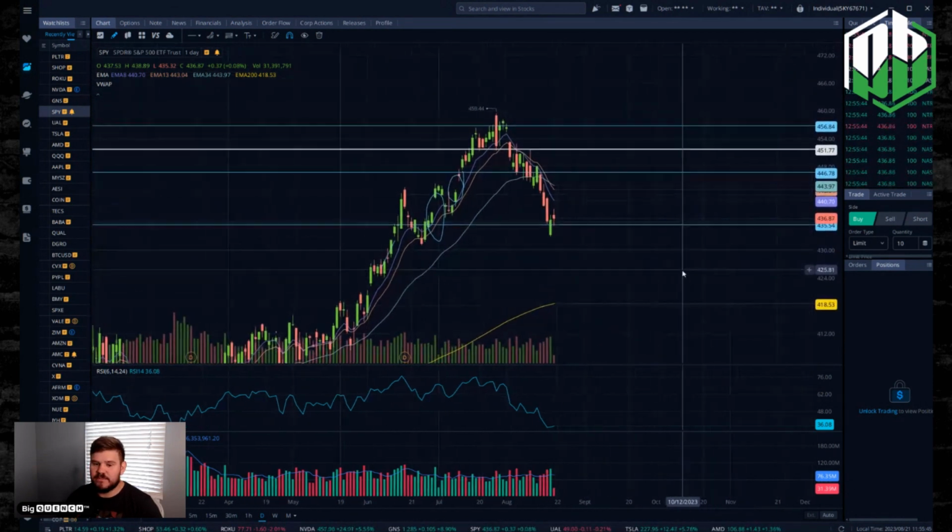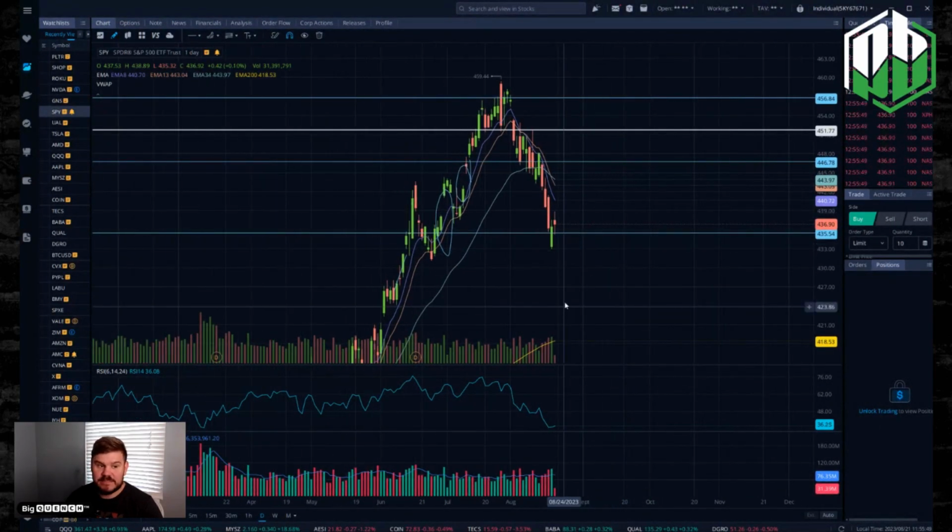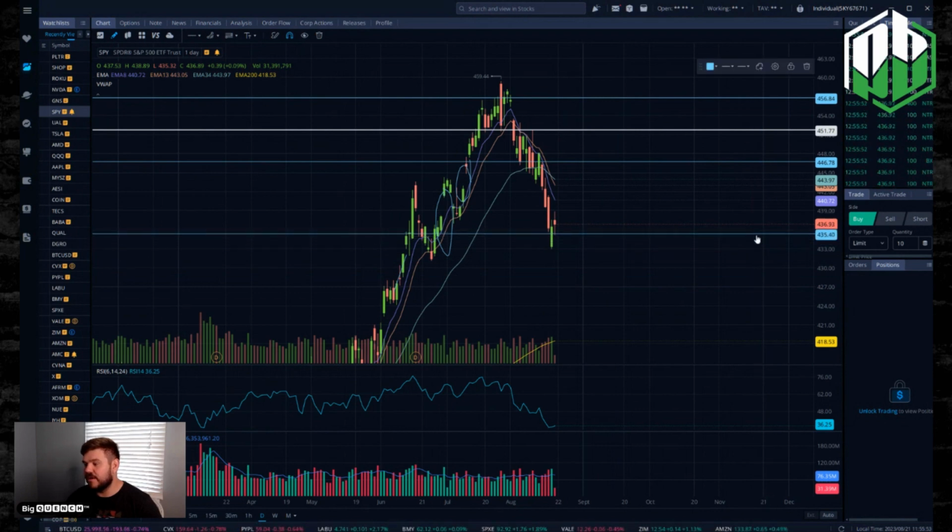If we cannot hold here at what we've got marked right here, if you look on the chart, remember, always screenshot this, watch it, write it down on a sticky note, stick it to your face. I don't care. You just need to know these price levels. We have 435.5 right here. We need that to hold as support. If it does not, then we are very likely to see a sell-off down to at least, I would say, 431.